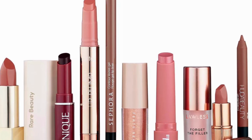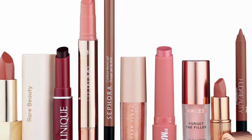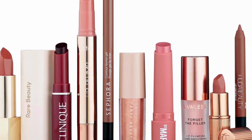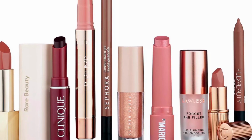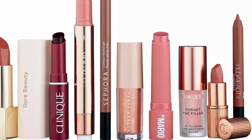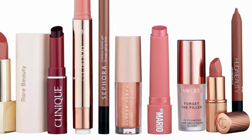Makeup by Mario Moisture Glow in shade Rose Glow, 0.08 ounces. Rare Beauty Matte Lipstick in shade Fun, 0.12 ounce. Sephora Collection Lip Liner in shade Rosewood, 0.0176 ounces. Tarte Makuja Juicy Lip Balm in shade Primrose, 0.095 ounce. Let me know if this is one you guys are thinking about picking up.